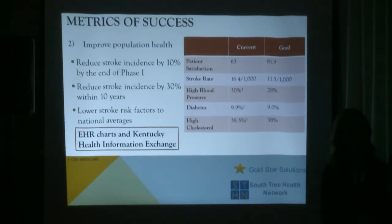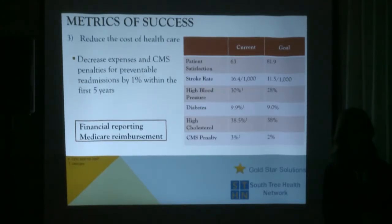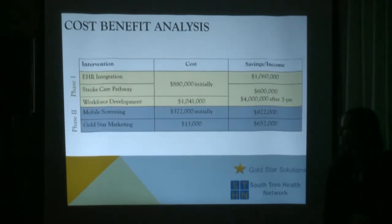And we're going to use these numbers to also look at the stroke risk factors, making sure to bring these down to and past national averages, making sure we have patient education going effectively and our solutions are proceeding as planned. And we reduce the cost of healthcare by looking at the Medicare reimbursement. The reduction we have in the Medicare reimbursement rate will be at least 1% by the end of the first 5 years. So to assess our financial impact, we created a cost-benefit analysis.